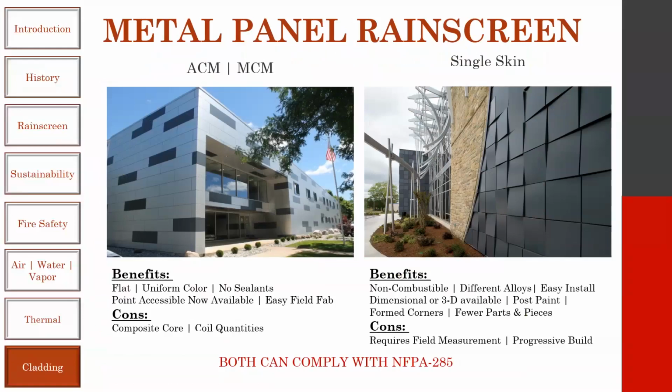The problem with these is they require field measurement, whereas a lot of the fabrication of ACM doesn't require field measurement. We can get away with more fudge factor. The other thing here is, single skins are progressively built, so we can't point access a panel somewhere else in the system.